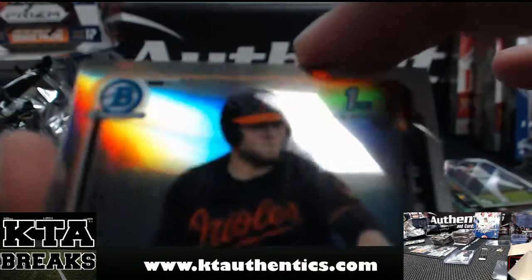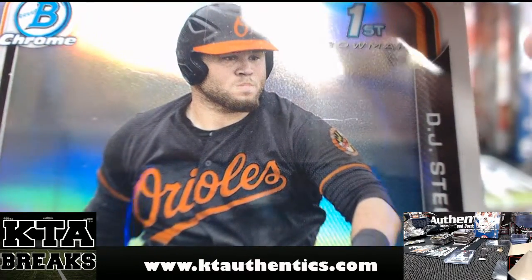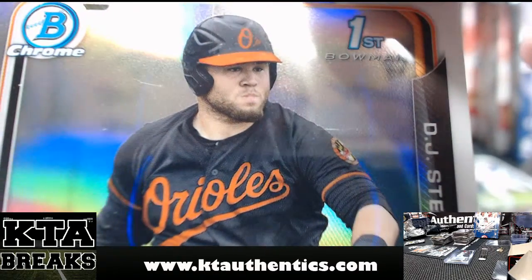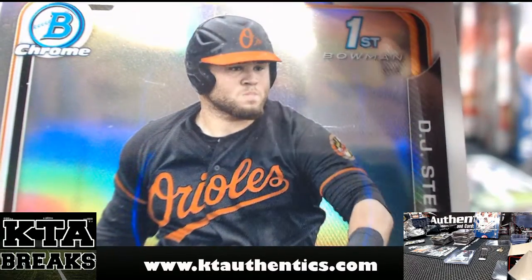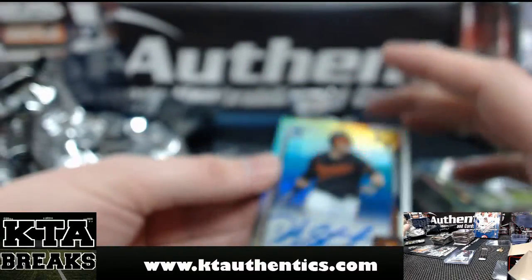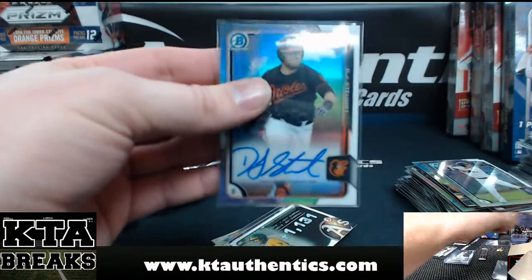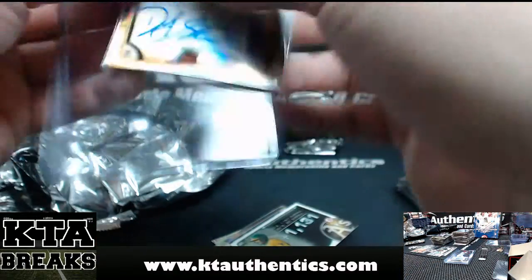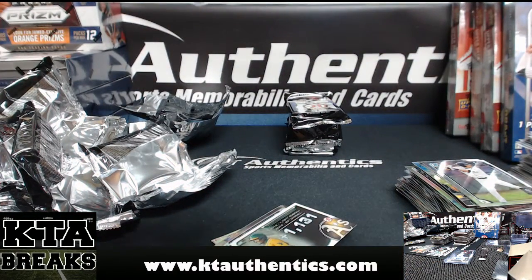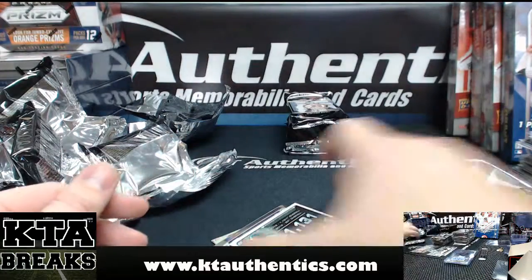Let's focus. You can see right above the patch on his shoulder and right next to the helmet on the left of his helmet, there are two little marks. It's DJ Stewart. Pretty nice box.